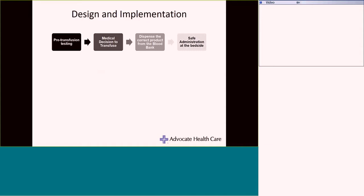When you look at the transfusion process, it's a multi-step endeavor. So it starts with pre-transfusion testing. The physician looks at the results of that pre-transfusion testing and then thinks about that and says, what's the medical decision here? Does this patient need a transfusion or not? And then once that decision is made, the correct blood product has to get into the patient safely. So this is where nursing and laboratory and the blood bank come into play. And then safe administration at the bedside to guard against any kind of blood transfusion reaction. Next slide.